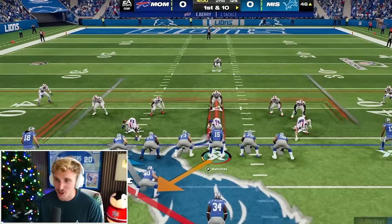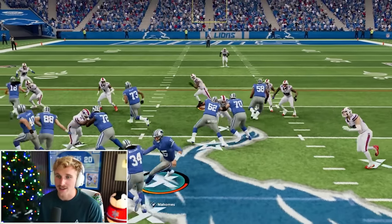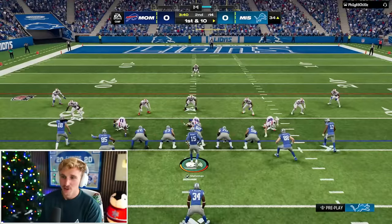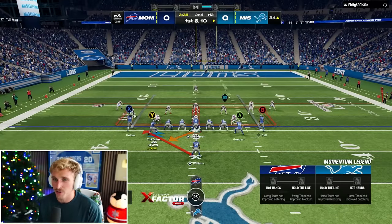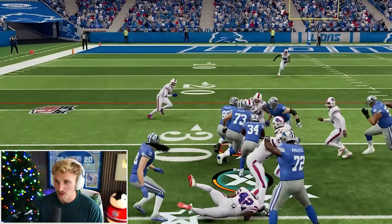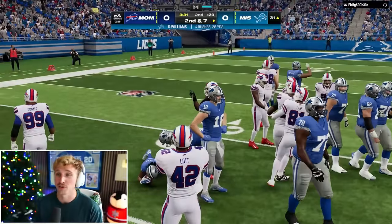We have to establish that we're a run game team. That we pound the rock and there ain't shit you can do about it. Yes, sir. Ricky Williams. So that was kind of a run up the middle. Now I'm going to try to run to the edge. Yeah, see, he pinched his linebackers down. I don't know how much that matters. Hey, you know what? 3 yards there is more than I expected.